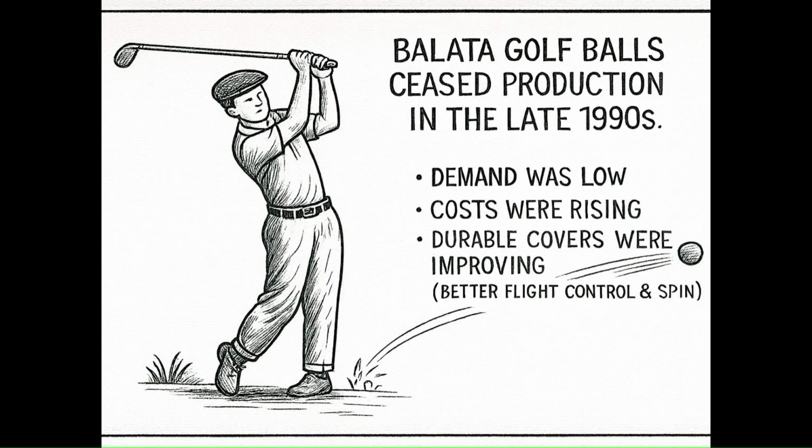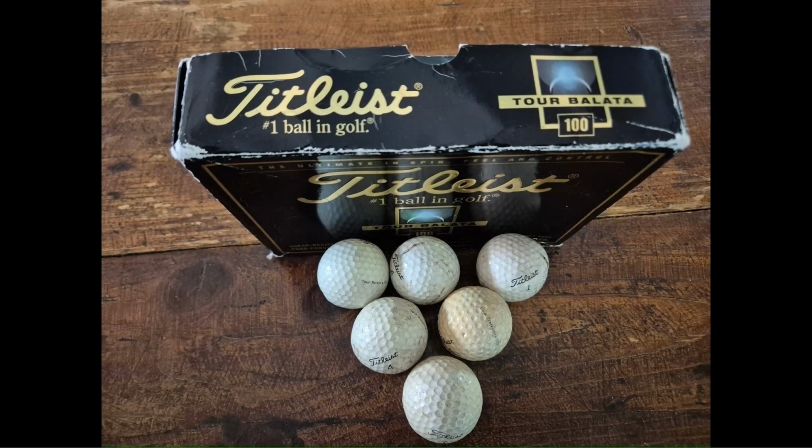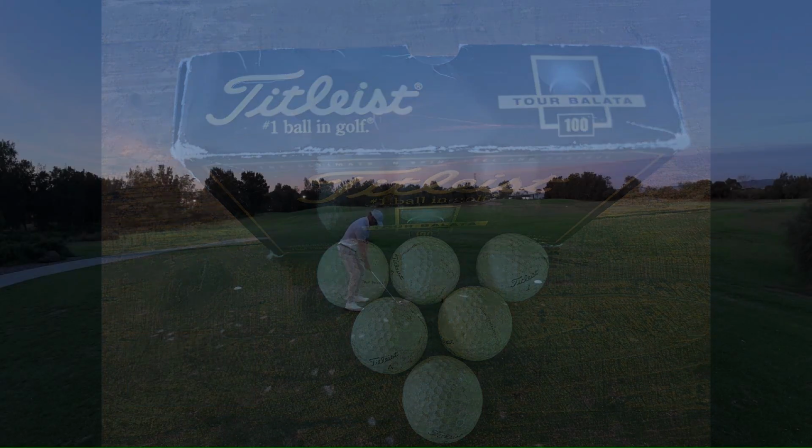But the Balata wasn't for the faint-hearted. It punished mishits, wore its scars proudly and demanded control. By the late 1990s, demand had dropped, costs were rising, and the newer covers offered better durability, flight control and spin. This box, it's more than packaging. It's a time capsule, a reminder when feel ruled over forgiveness. Professionals and low handicap amateurs swore by it, because when you got it right, nothing felt better.